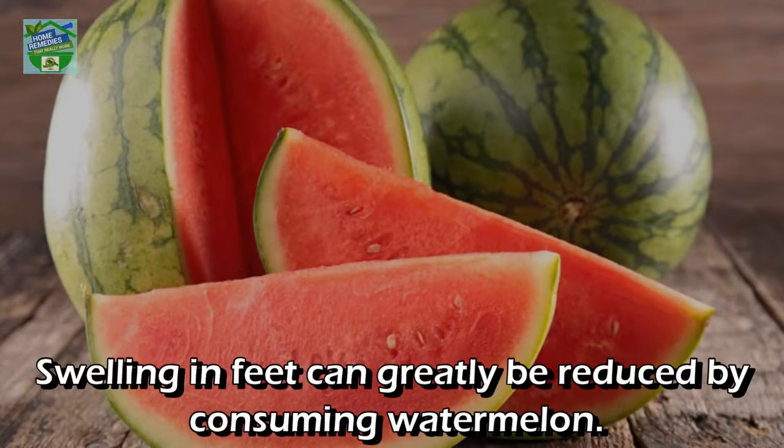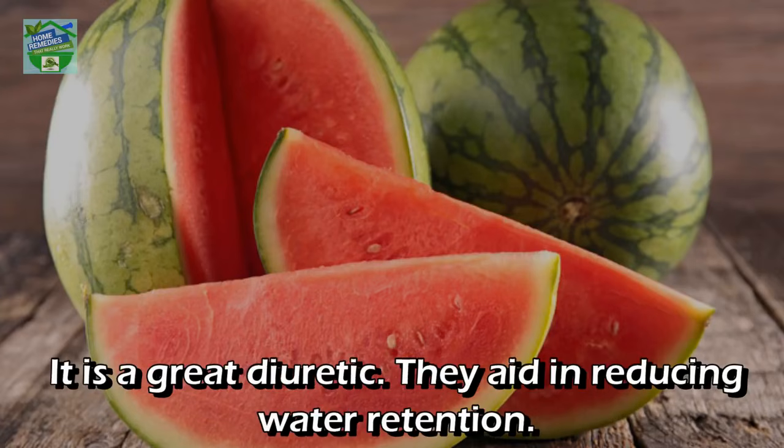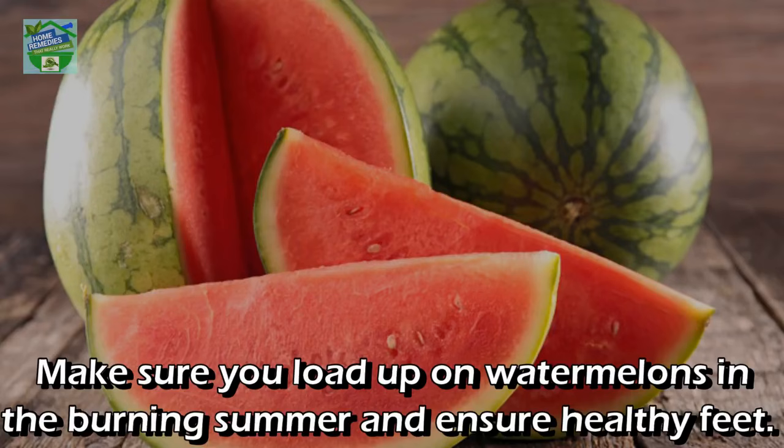Watermelon. Swelling in feet can greatly be reduced by consuming watermelon. Watermelon contains 92% water and stimulates urination. It is a great diuretic. It aids in reducing water retention. Make sure you load up on watermelons in the burning summer and ensure healthy feet.